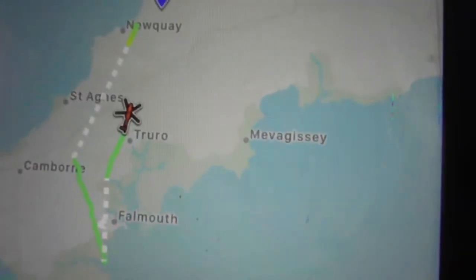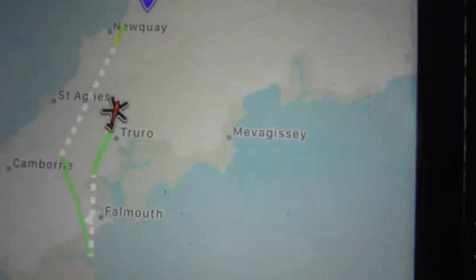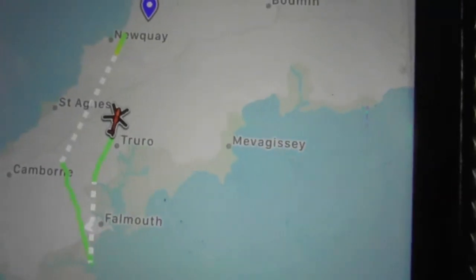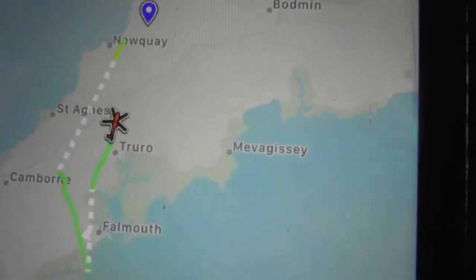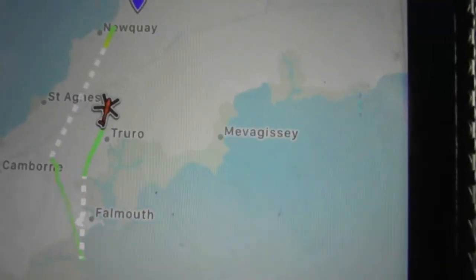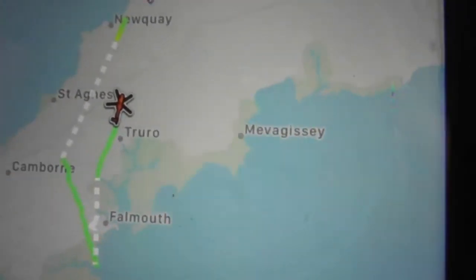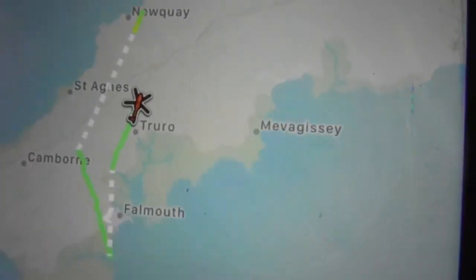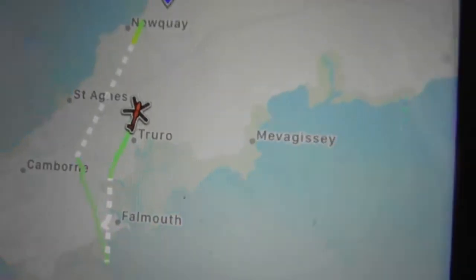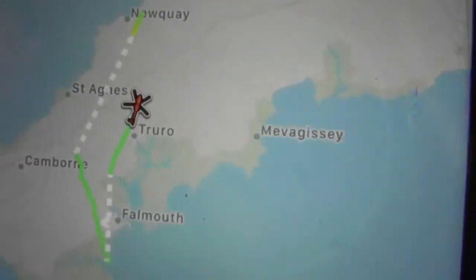Hopefully we might be able to see it coming back later on, but I don't know yet, we'll have to wait and see. It might be this afternoon. And that was the electricity helicopter we've just seen, operated by the South Western helicopter unit, one of the power distribution ones.